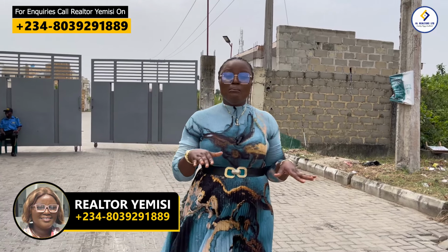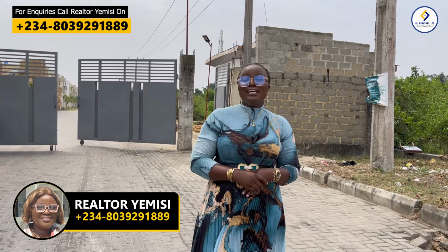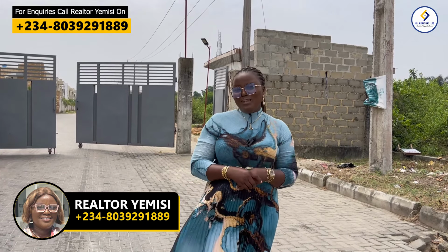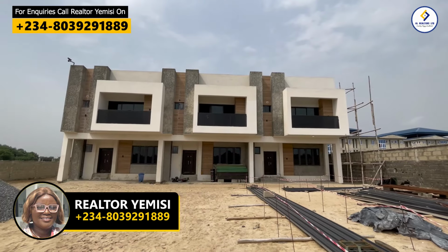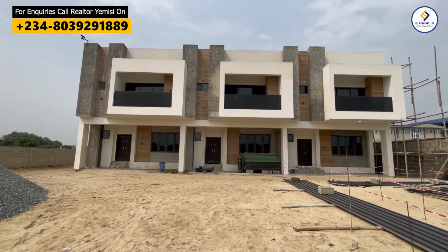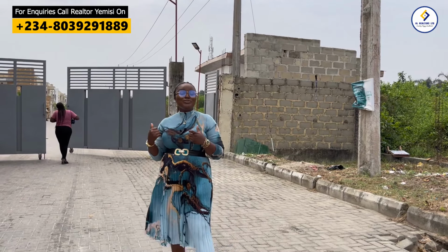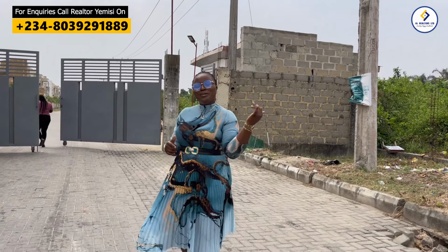Now what we have in detail apartment, we have the 2-bedroom terrace duplex with BQ, as well as a 3-bedroom terrace duplex with BQ. But the 2-bedroom terrace duplex with BQ is currently sold out. We are only left with the 3-bedroom terrace duplex with BQ. So come along with me, let me take you on a tour to detail apartment. Come along.